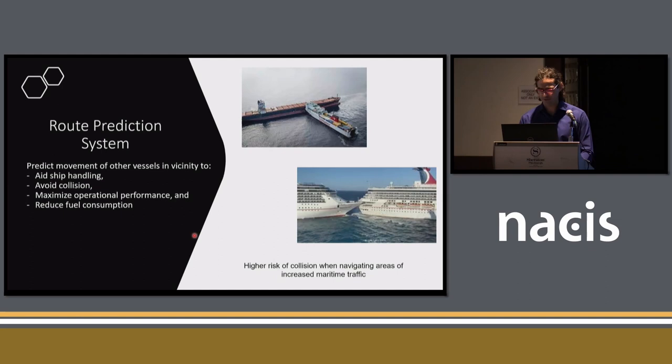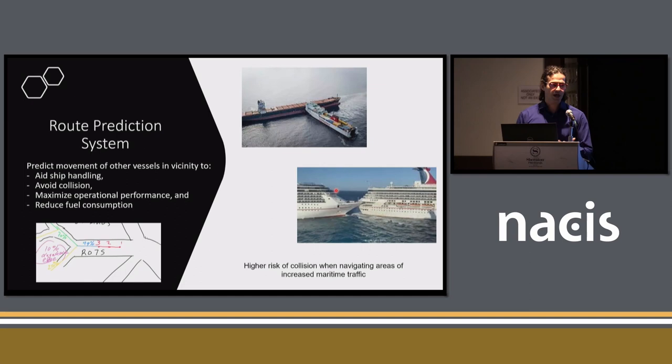Regarding the route prediction system, which is the focus of this presentation generally, it aims to alleviate the risk of collision when ships navigate near other ships and especially in areas of high traffic. So the concept is that if we have this road network, and let's say we have subsequent locations, 1, 2, 3, of a nearby vessel, we could predict that 99% this vessel would continue until this waypoint, and then 70% would follow this direction, and then 20% that, and 10% somewhere else.